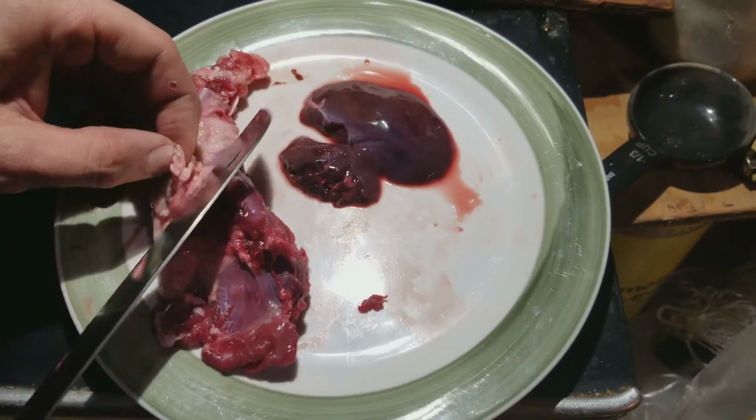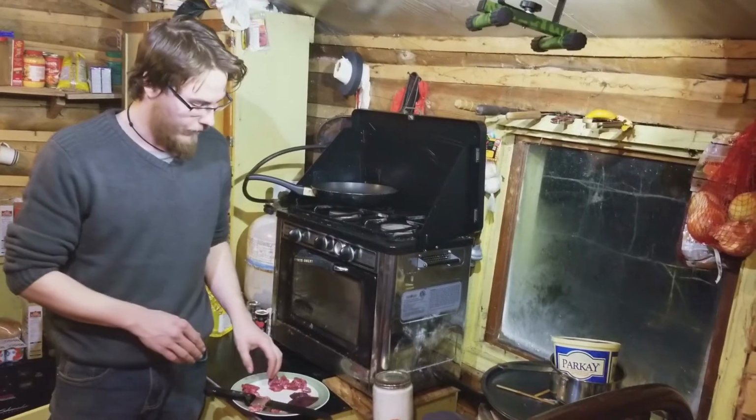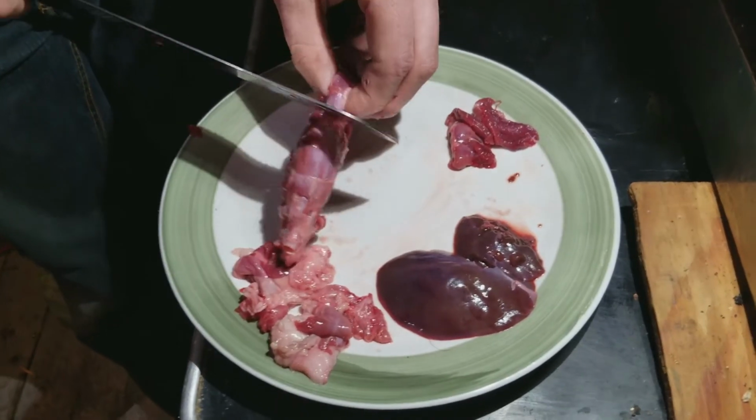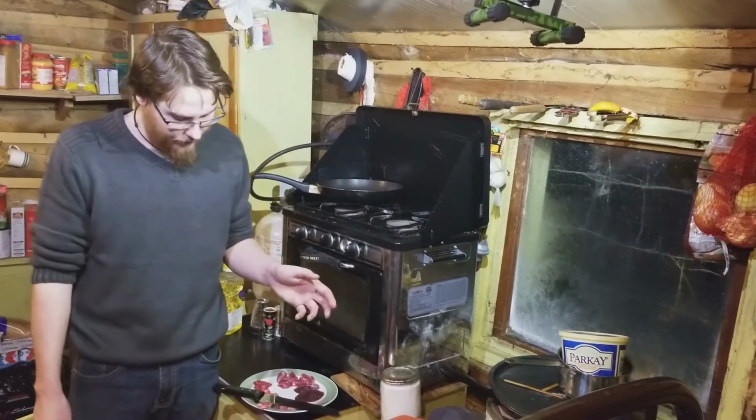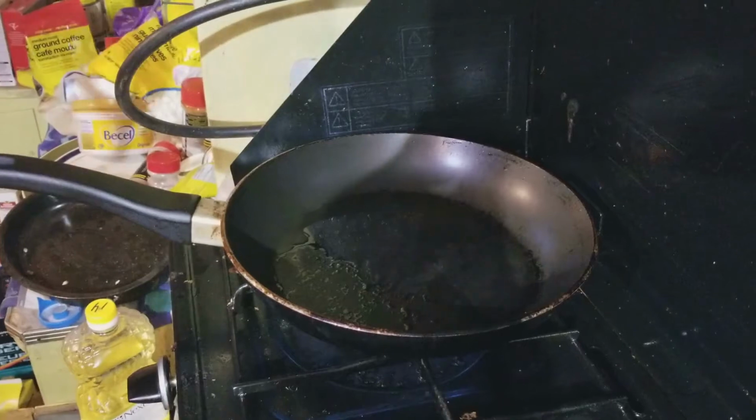So you just cube the pieces into nice little edible chunks and throw those in the frying pan. We've also got the liver here, if you see that on the plate. We're not huge liver guys. We may cook it, we may not. We're still deciding on that.